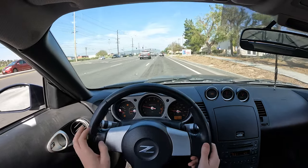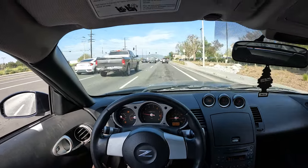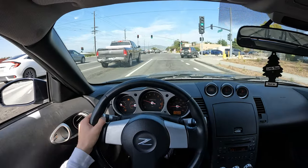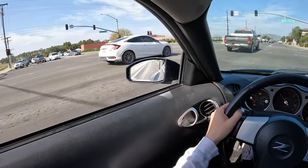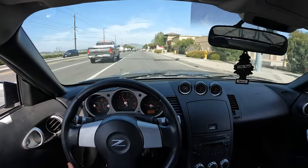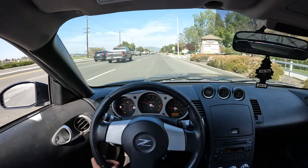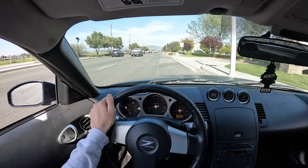Jumping in this thing after being in the Rev-Up for 10 minutes, I don't know what it is, but the HR is just easier to drive. I think it's the clutch. The clutch is easier to push down. I don't know why that is, but it's just easier to push down than the Rev-Up, or at least my Rev-Up. I'm not sure if all Rev-Ups are like that.